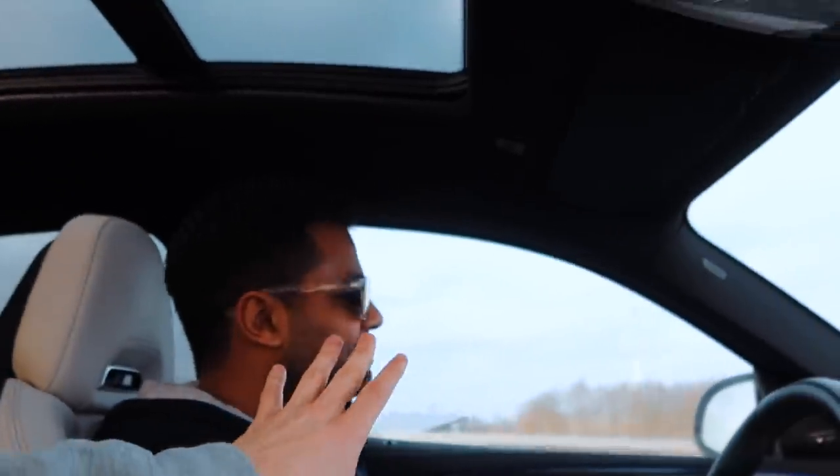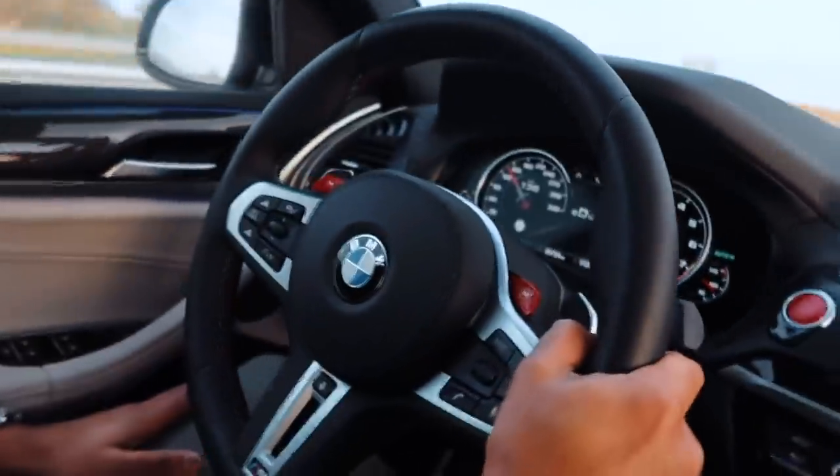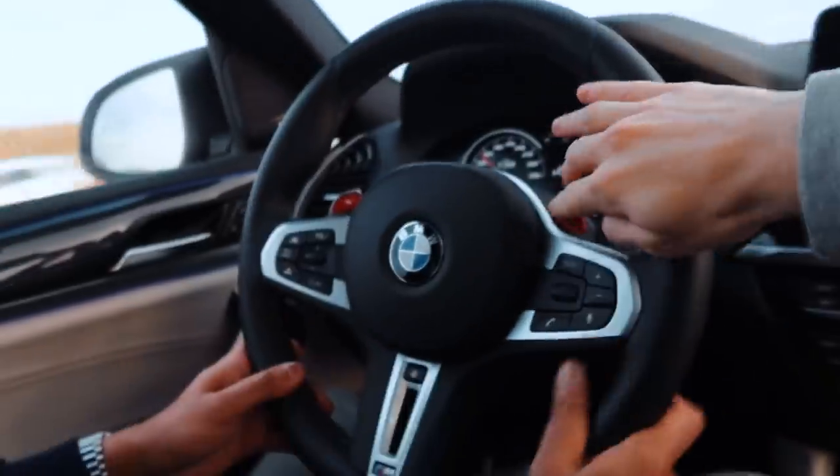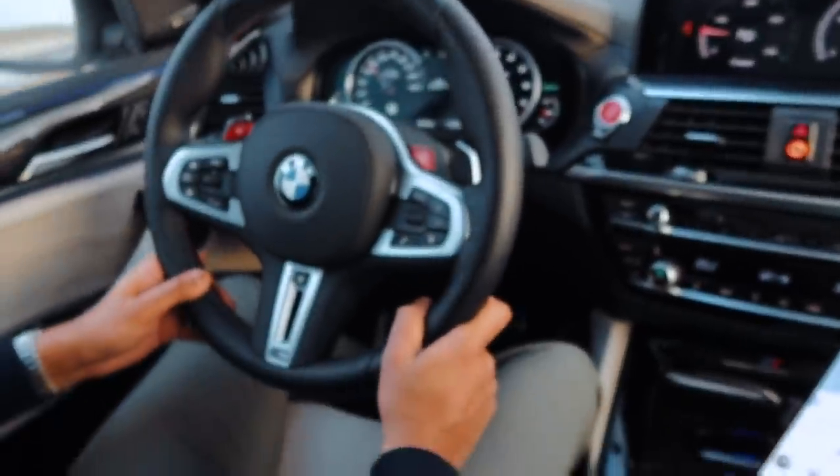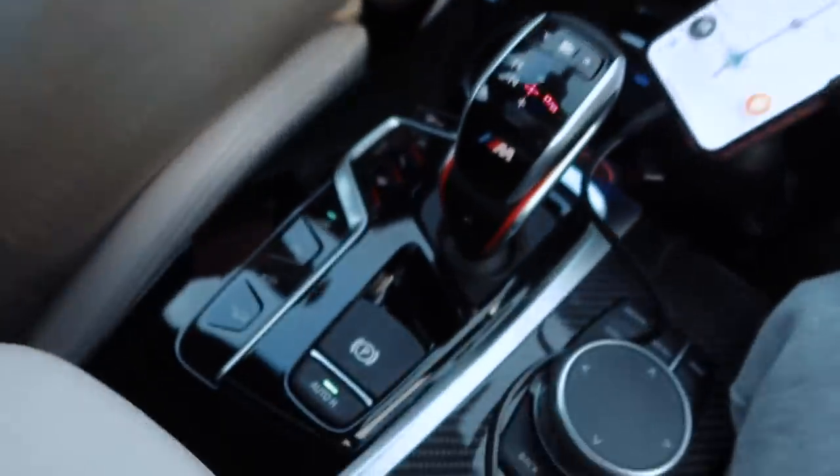Heated seats, which is very, very important on this trip. And then, yeah, I mean, it's got the new M steering wheel. So you got M1, M2 right here, which are presets for all of these buttons down here.